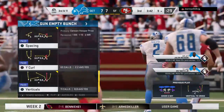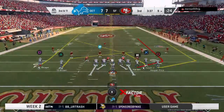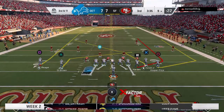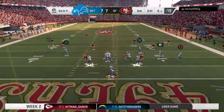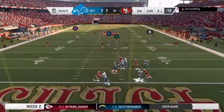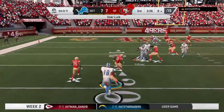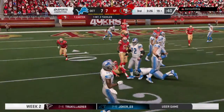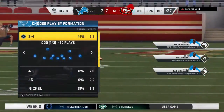3rd and 11. After the sack, they'll come up now 3rd and long. Yeah, I wouldn't be surprised to see them run the ball here just to try and get some space. Instead, they go empty backfield as they look to throw. He rifles one that's intercepted. Picked off at the 19. And down inside the red zone at the 19-yard line.